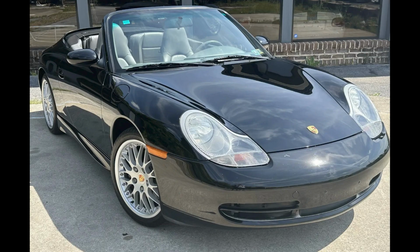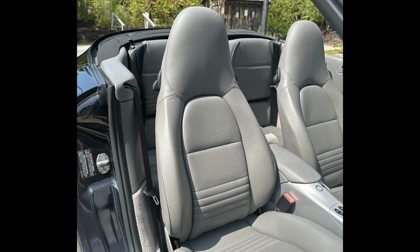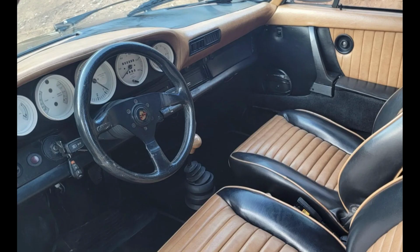5 cars on Bring a Trailer were bid with their reserves not met today, September 27th. A black over gray 2001 911 Cabriolet with 63,000 miles was bid to $23,750. A black over black and tan 1977 911S Targa slant nose conversion with 194,000 miles was bid to $26,000.